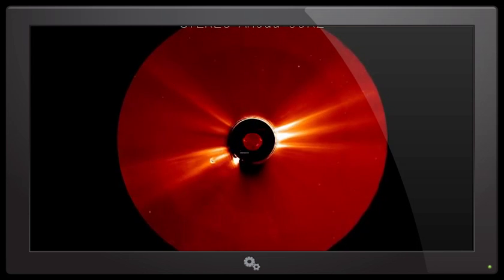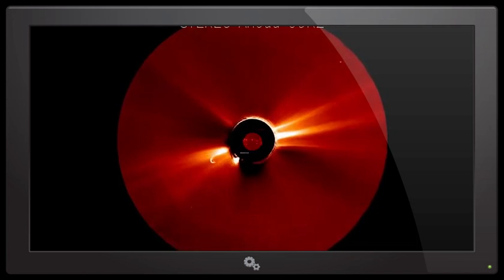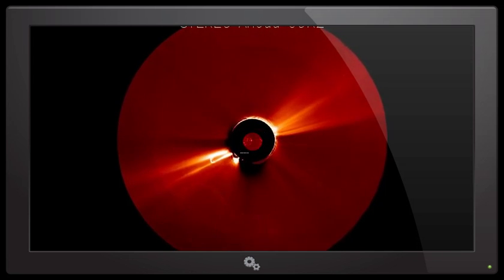They put up these cameras, STEREO Ahead, and STEREO Behind, basically the stereo cameras, so we could get a 360-degree look at the sun. But STEREO Behind broke, and they haven't replaced it. And I don't think they plan to anytime soon, which is weird. But it's 2016, man, and woman. Everything's weird, really.